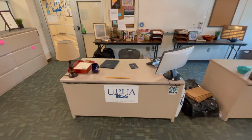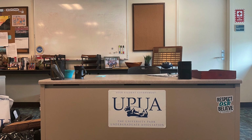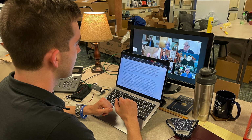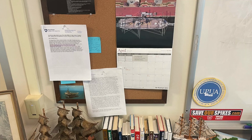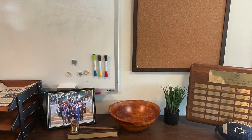You'll find here the president's desk. This is where the student body president and the student body vice president sit. Here is where they oftentimes will do things like sign legislation, and in the virtual world, even take meetings directly from these desks. They have the opportunity to decorate the desks and behind them as they see fit, and as such, this changes pretty frequently from year to year.